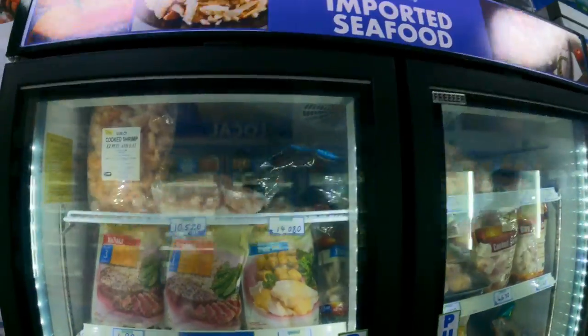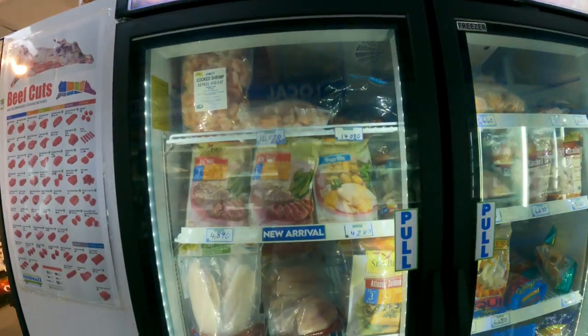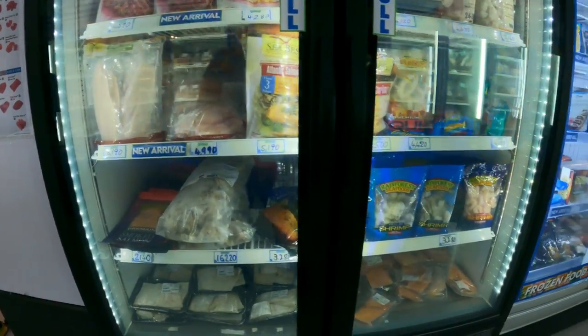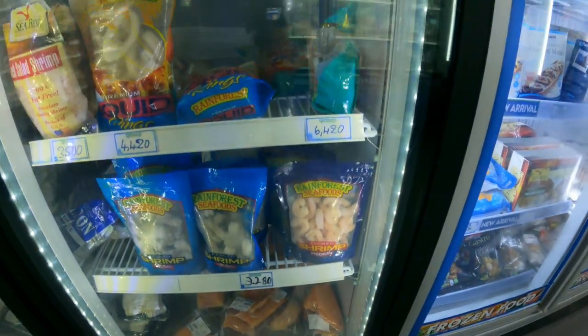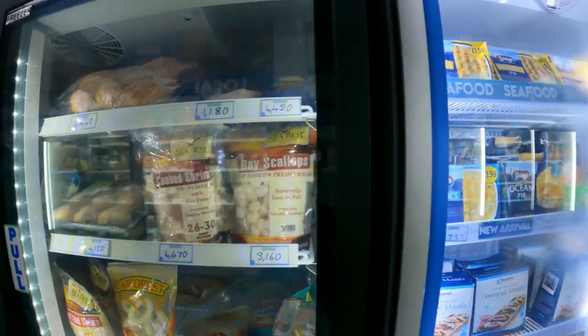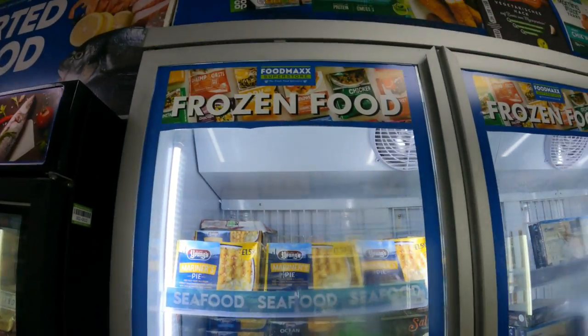So here I'm over to the freezer where they have the imported seafood, and they have from fish to prawns to crabs to calamari, and then over to the other freezer they have frozen pies, also mussels, and a whole host of other things.